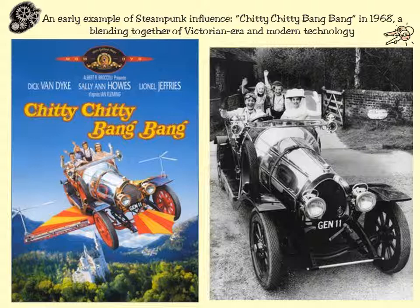One item on the list surprised me, but the more I thought about it, the more it made perfect sense to be included: 1968's Chitty Chitty Bang Bang. It certainly was a depiction of a blending of Victorian-era and modern technology for the time, wasn't it?